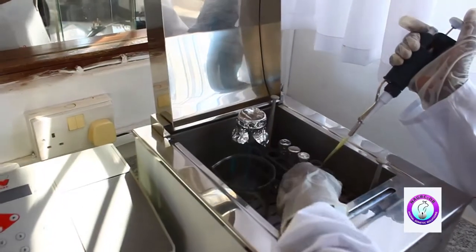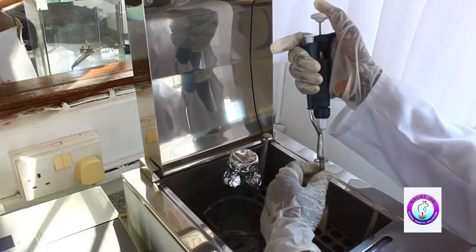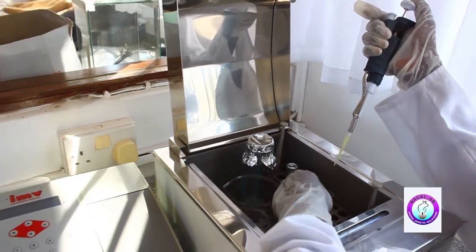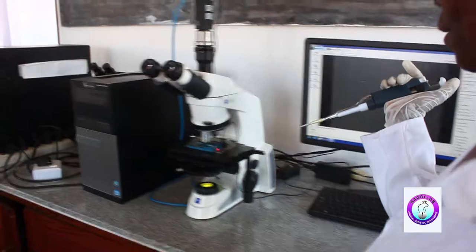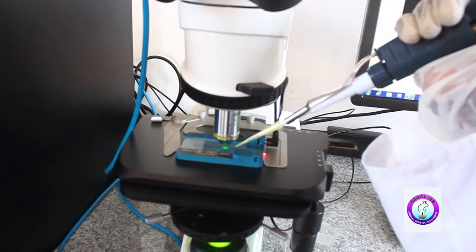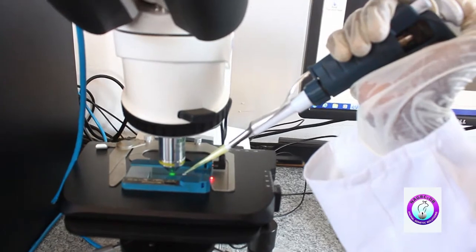Microscopic examination. You go ahead and do microscopic examination. Under a microscope, we are going to look at individual sperm cells. Put a drop of semen on the slide. We are checking for the wave. Our semen is very good, the motility is good.